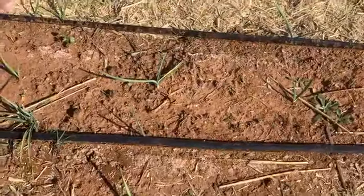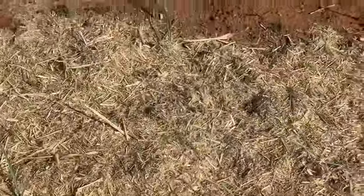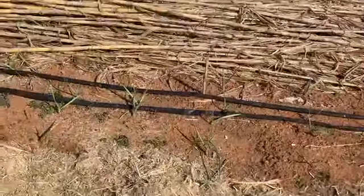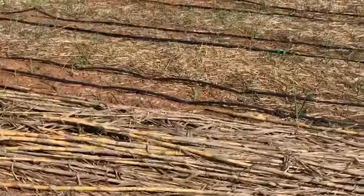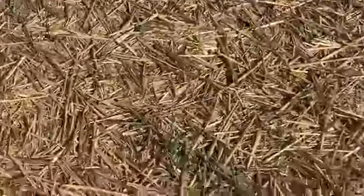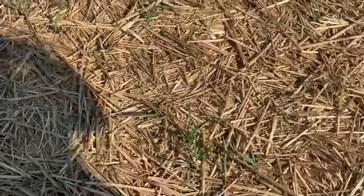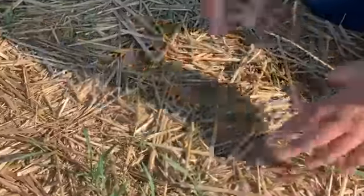So if you have a look over here, this is the shredded reeds. Over there we've got whole reeds that we've just laid down on the beds, and then further you'll see that we have normal straw. So we bring in bales and bales of straw, and that straw gets laid down, and you can see that the straw over here has started to germinate.